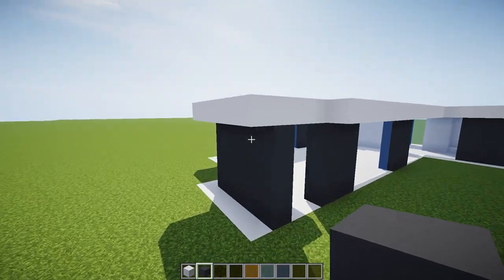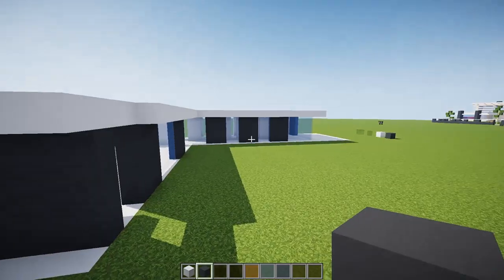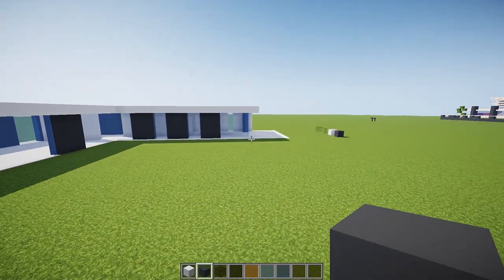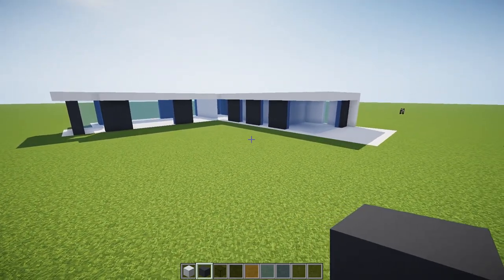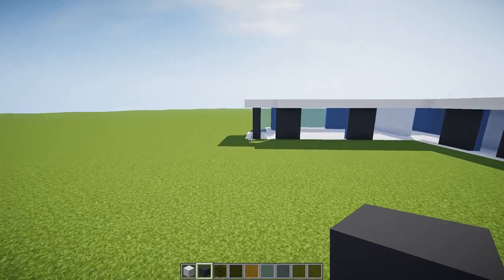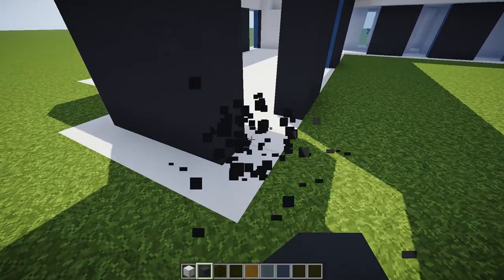Last time we left off right here, and I wanted to build some bedrooms over this way and a courtyard in the middle, and hopefully we can finish off this particular one with some landscaping today, and maybe do one more video for the interior if you guys want an interior.